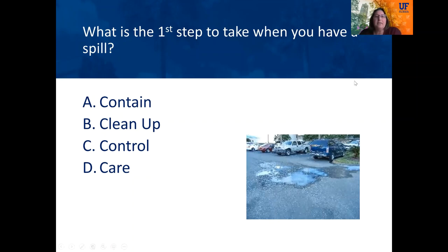All right, so yes, the first step to take when you have a spill is to actually control the spill. I tricked you. Remember in the video, I had a water bottle saying glub, glub, glub. The first thing you need to do if you can is upright it. If you contain it, but it's still spilling, you've got problems. The first thing you have to do is control it, stop the spilling from happening. We have three controls, so we're okay. Good. Awesome.